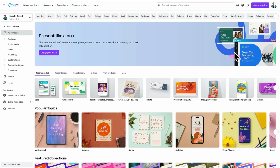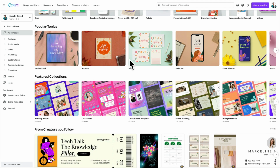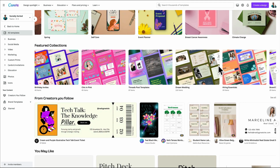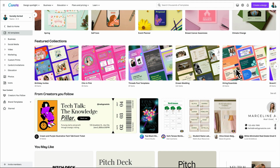So this is one of the main home pages or a sub home page. It's called the templates page, and it's canva.com/templates. You can find it in various places in Canva, usually on the left-hand side panel here. It usually has doc types up the top, popular topics like fall, summer, spring, motivational, topics like climate change, and then featured collections, which is a fairly new thing from Canva, but very handy if you want a whole set of templates.